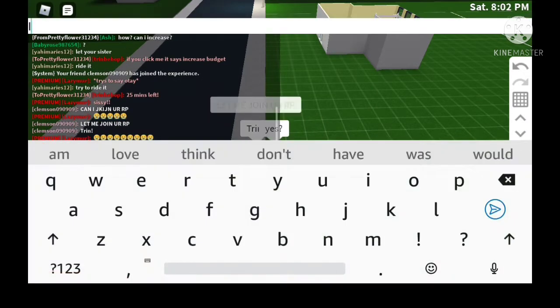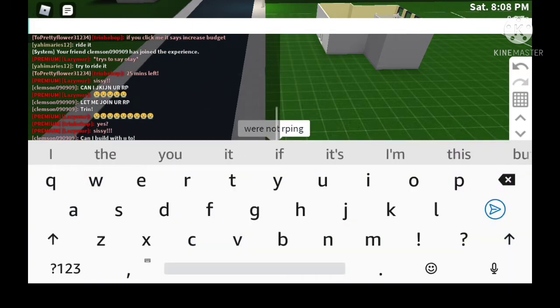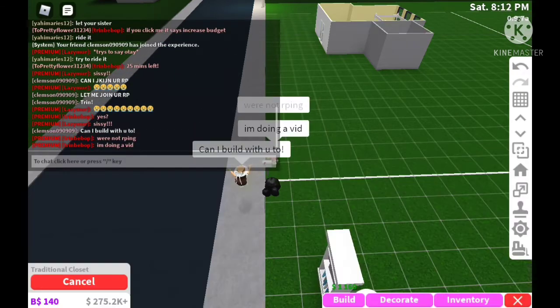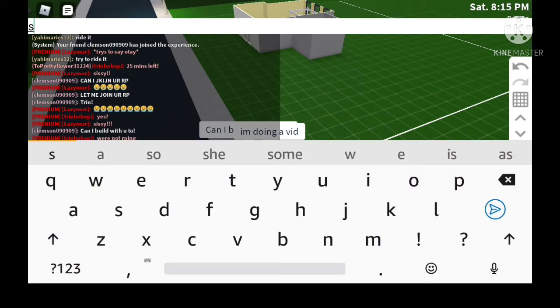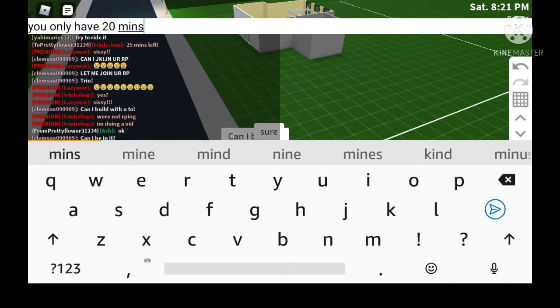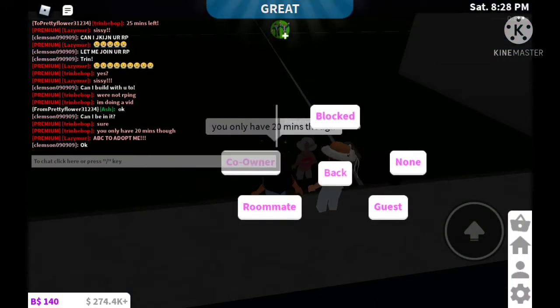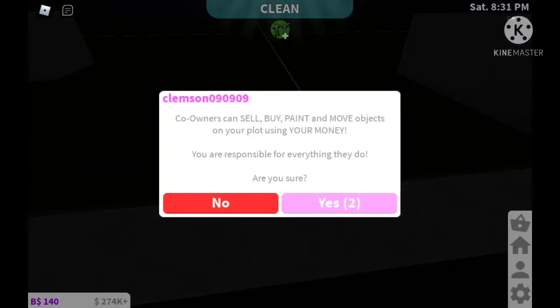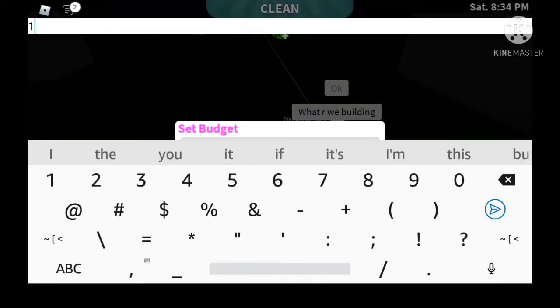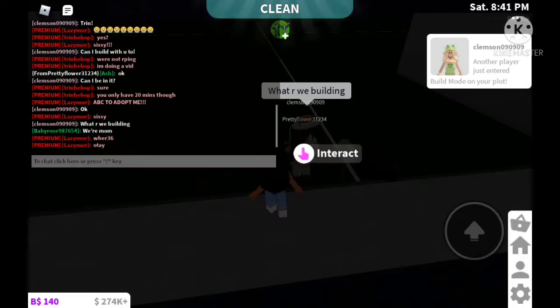Also, right here was so interesting. A fan actually joined me and asked to be in the build battle. They thought we were RPing, but when they found out we were doing the build battle, they actually wanted to join. So as you can see, I'm typing here, just telling them they only have 20 minutes, but we are now adding them to the build battle challenge. And honestly, I feel that makes it more interesting, because now we have another person in our build battle.